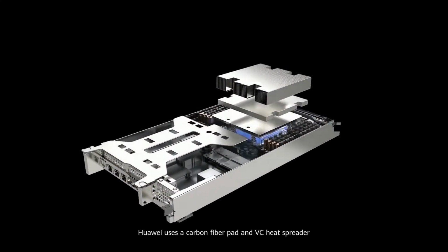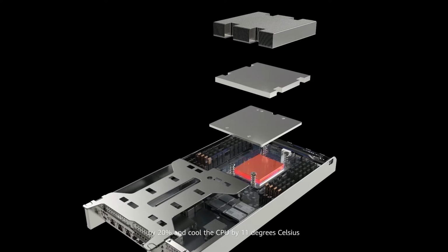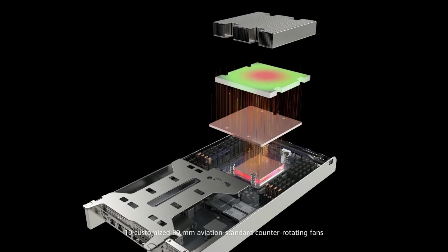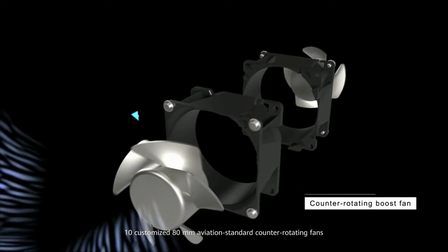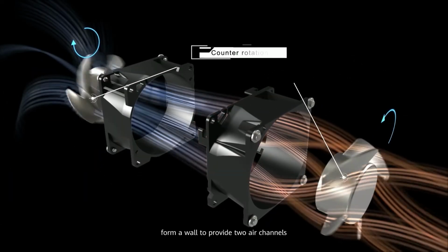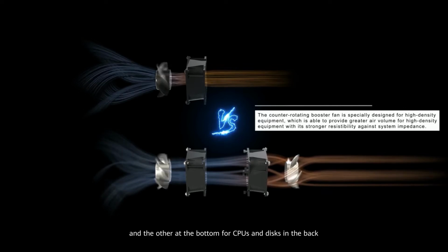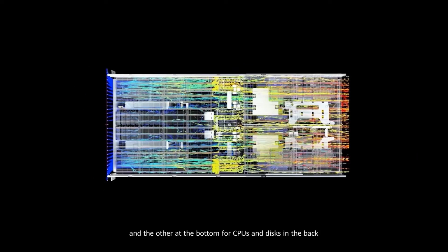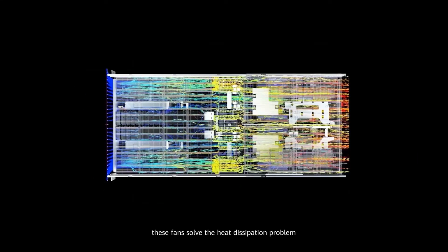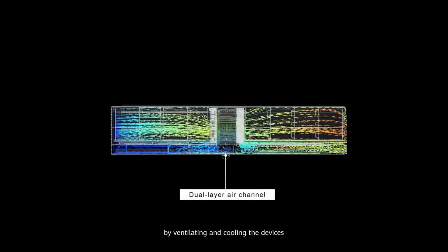Huawei uses a carbon fiber pad and VC heat spreader to improve the heat dissipation by 20% and cool the CPU by 11 degrees Celsius. 10 customized 80mm aviation standard counter-rotating fans form a wall to provide two air channels, one at the top for disks at the front and the other at the bottom for CPUs and disks at the back. These fans solve the heat dissipation problem by ventilating and cooling the devices.